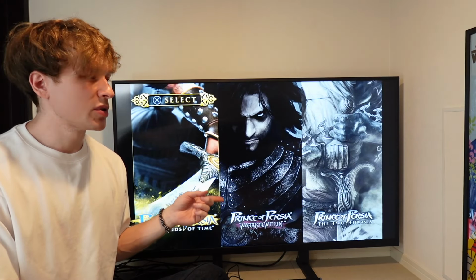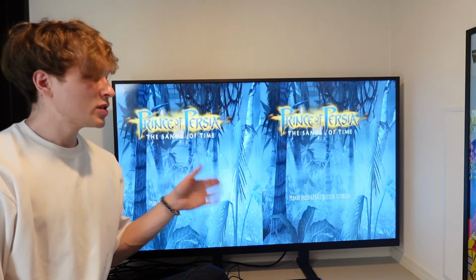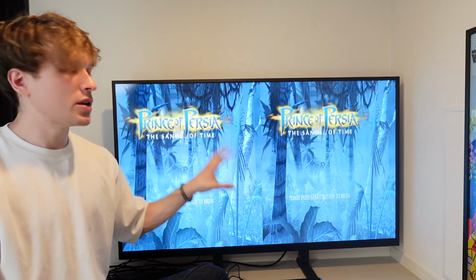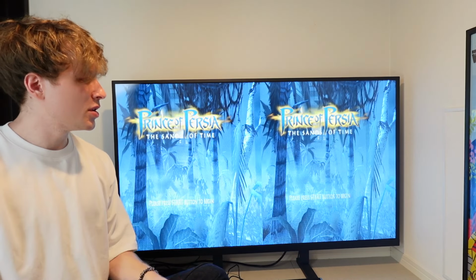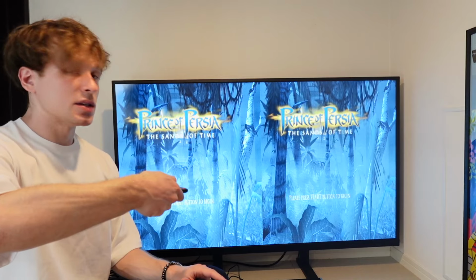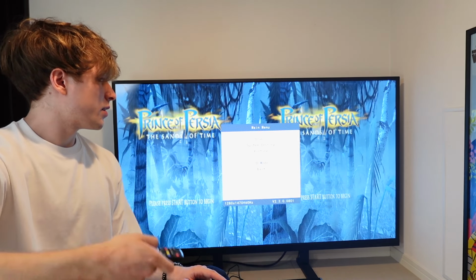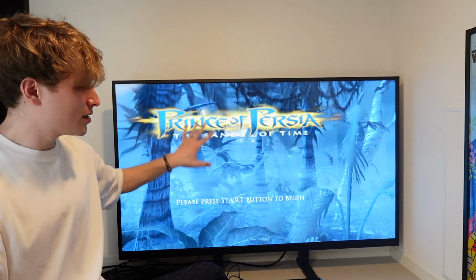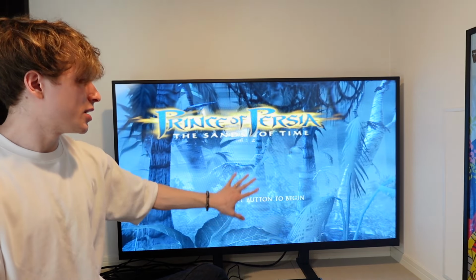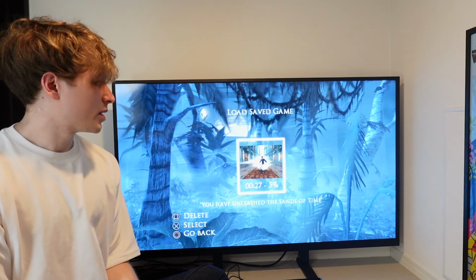Next up is the classic Prince of Persia trilogy collection, and I'm just going to pick the original. Just starting out on the menu, if I go to 2D mode, you can see that the image is broken into the left and right images. So even this menu is going to be in 3D when we make the TV display in side-by-side mode. So let's go left and right 3D, and then now the menu is displaying in 3D. Already looks pretty cool. The text here and the press start to begin compared with the background is completely separated out. So I'm going to load up a game and then check it out.